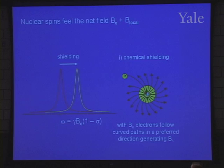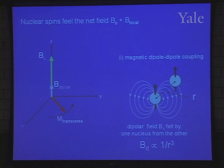And because the electrons move in a curved path, they make a magnetic field, and it's proportional to the size of the applied magnetic field. That's called the shielding. So the line moves depending on how many electrons are around. So in different parts of the molecule, you see different amounts of this chemical shielding, as the physicists call it. Now, there are other nuclei in the molecule, so it's not just a single proton.